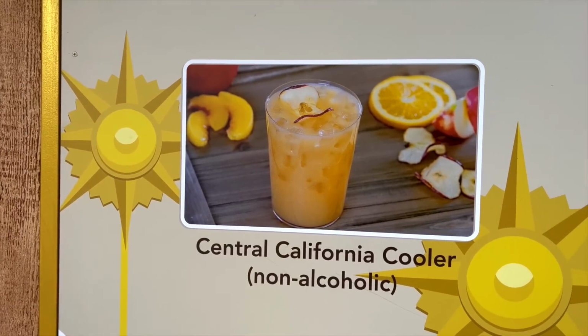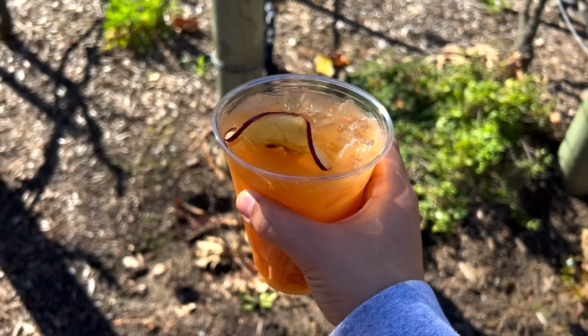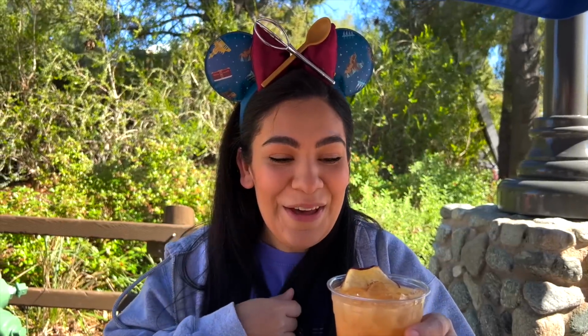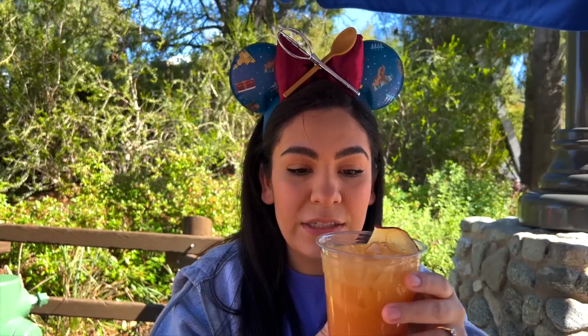Here we have the Central California cooler. This is a returning item, and I absolutely loved it last year. It is so windy today. I'm gonna go ahead and get my drink. This is a peach puree, apples. It has very refreshing notes in it. So let's go ahead and take our sip.